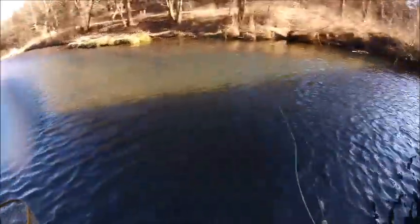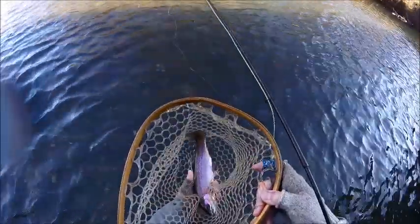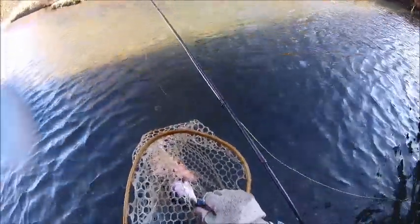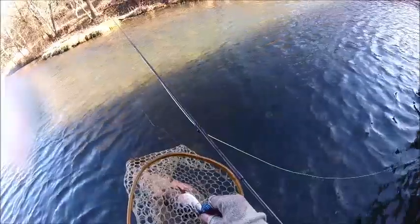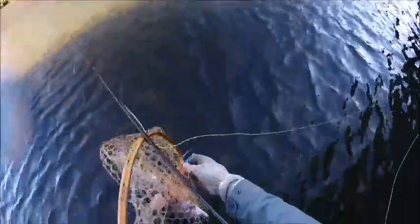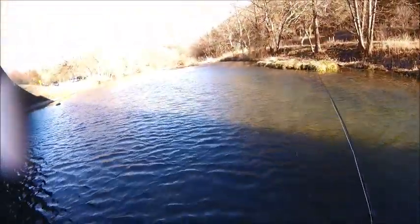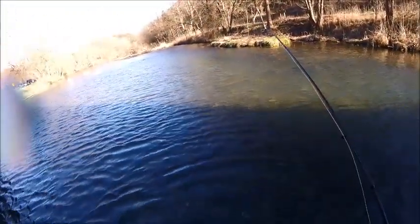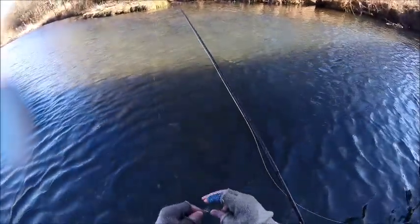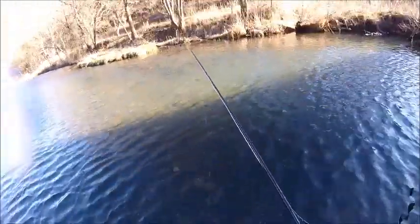I think that's a good fish to end up with in this little stretch. So that was zone 2, the catch and release flies only section here at Roaring River, and in fact, the only section that you can wade. So you get an opportunity. It's a beautiful stretch of water. It's only maybe 300 yards long. It's a beautiful place to come, and especially in catch and release season.